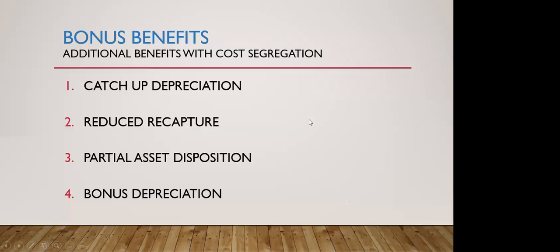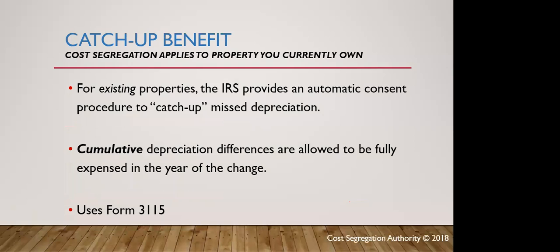Right. So along with not only the increase in initial depreciation in that first year, there's a number of what we call bonus benefits that go along with cost segregation. One is catch-up depreciation, which I'll touch on. Actually, I'll touch on all of these. There's a reduction in recapture, partial asset dispositions, and bonus depreciation. So let's just go ahead and jump into the catch-up depreciation.